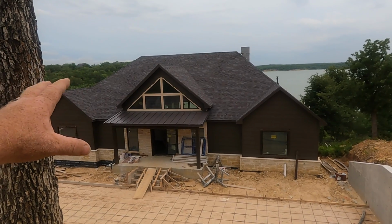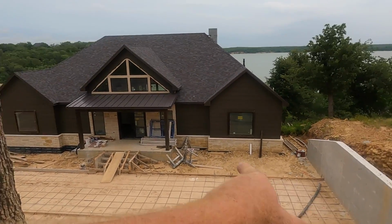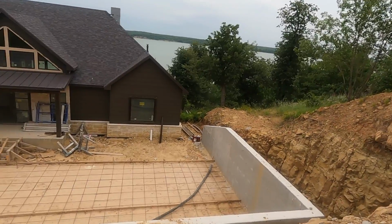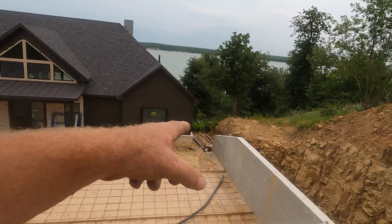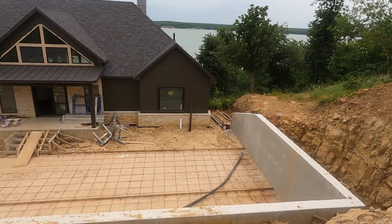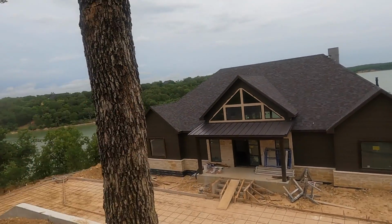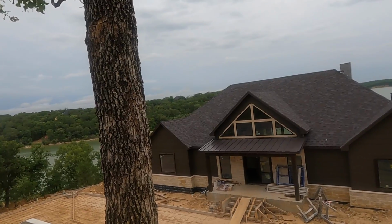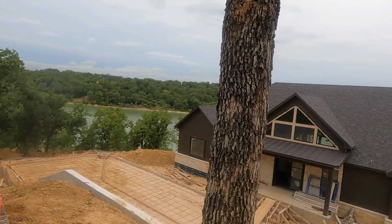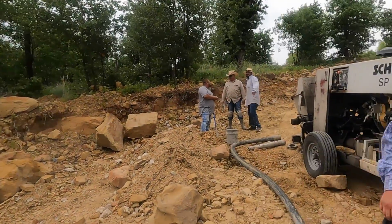I guess they decided they needed more room because the road did go around this tree right here. But now, they poured this wall here. I couldn't make this pour. But yeah, there's two or three videos here. Heck, there's one video where the boom truck got stuck trying to get down here. And everybody's getting their stuff ready.